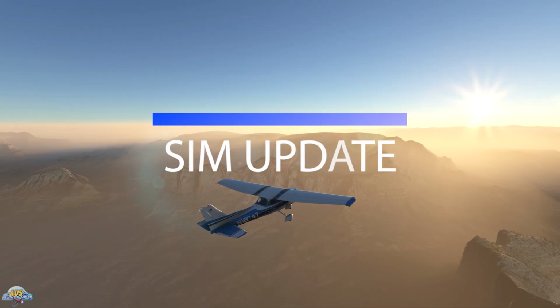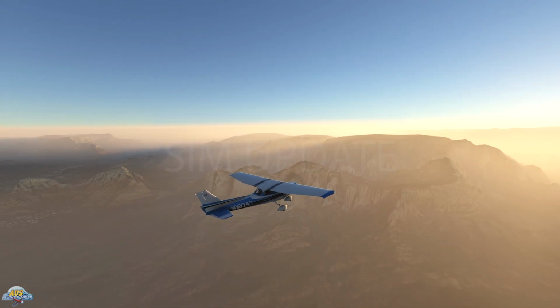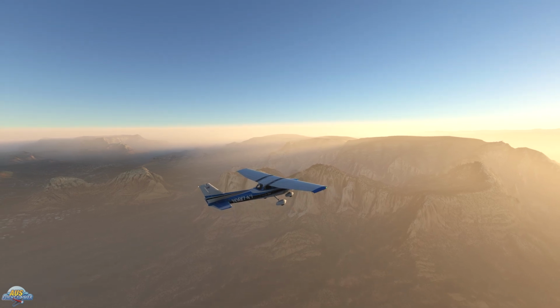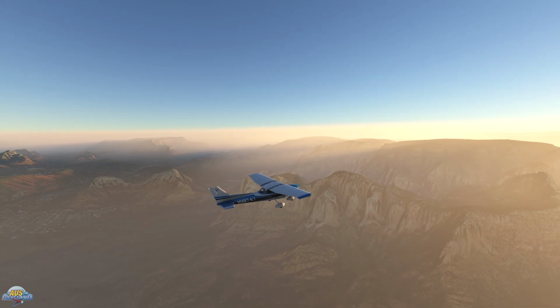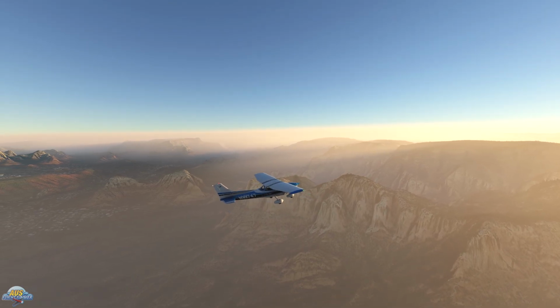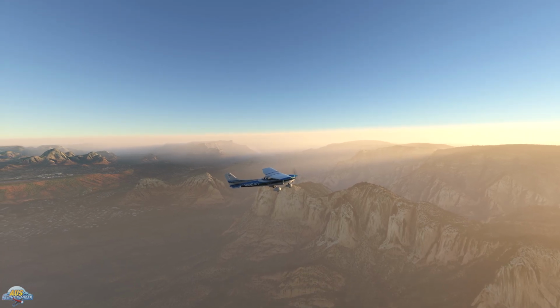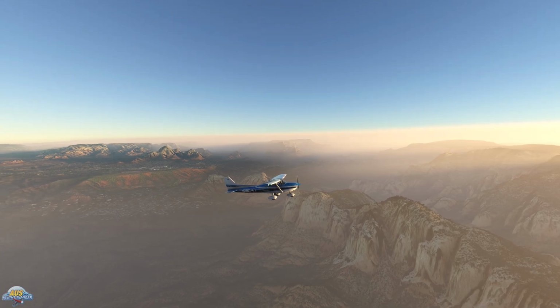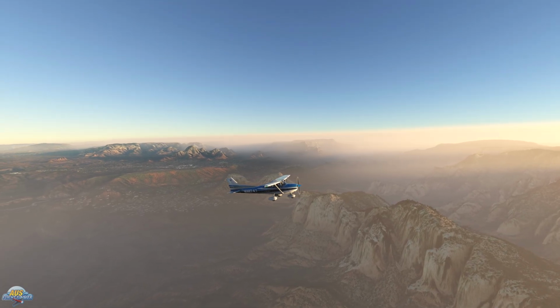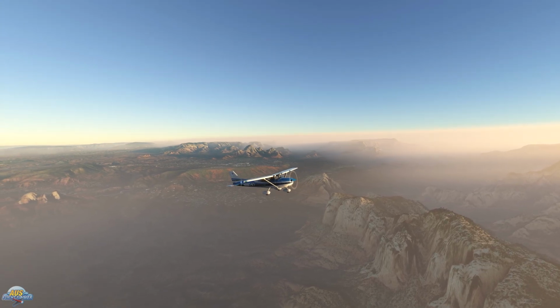Moving over to this week's sim update news, the Microsoft team this week released 2 more updates for the current test build for Sim Update 2. This week we've seen version 1.4.12.0 and 1.4.13.0. Both of these updates were pretty small when it comes to the number of items addressed, which should result in Sim Update 2 releasing to the public in the first week after Easter, is my guess.